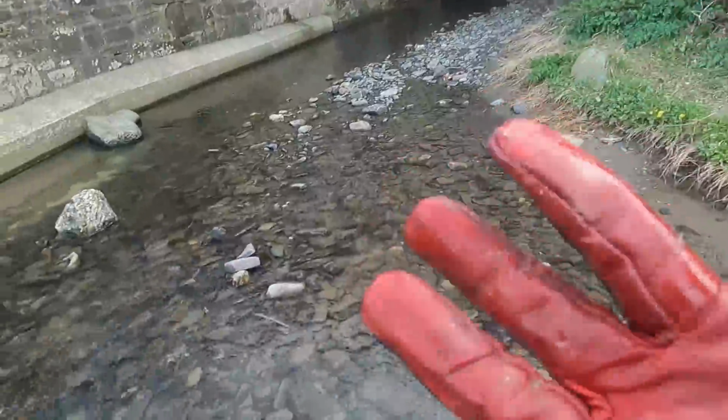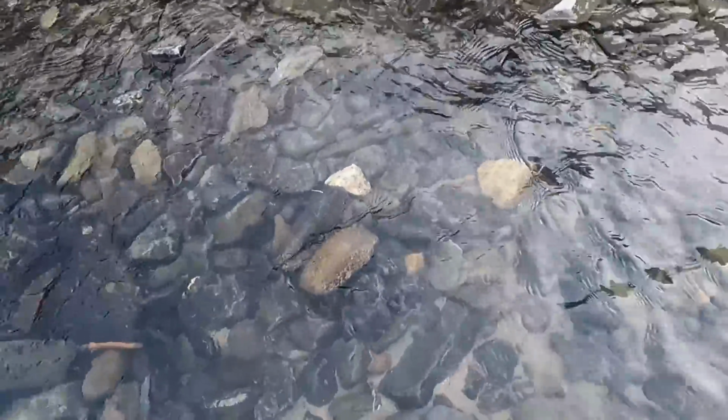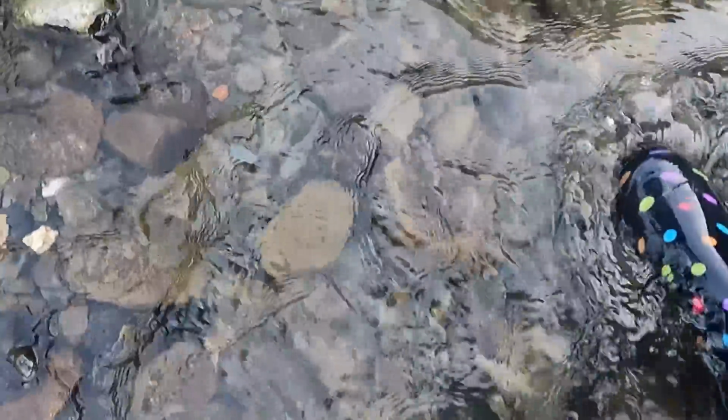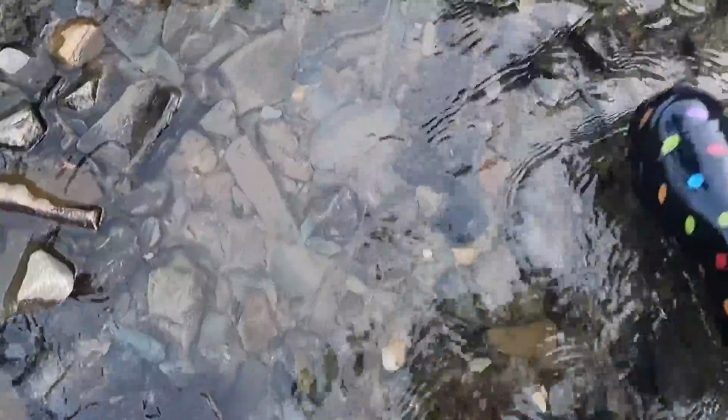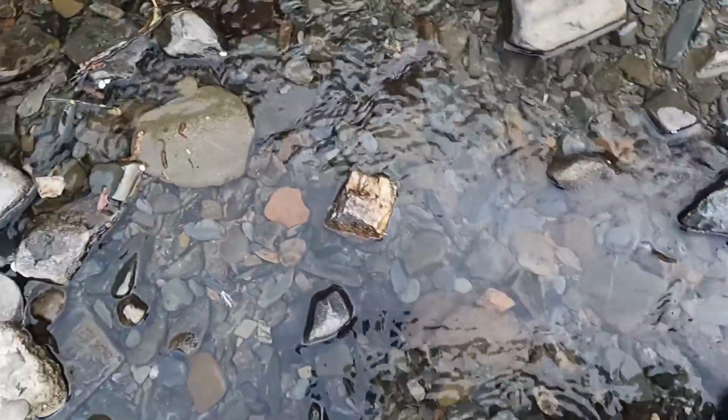Ooh, nice. And I've now got a very soggy glove, but that's not going to put me off. We're going to keep looking. Don't forget, shout if you see something. Lots of beautiful white stones, but as we now know, they are just stones. They're not pottery or anything terribly exciting. We are looking for terribly exciting. Let's see if we can find it today.